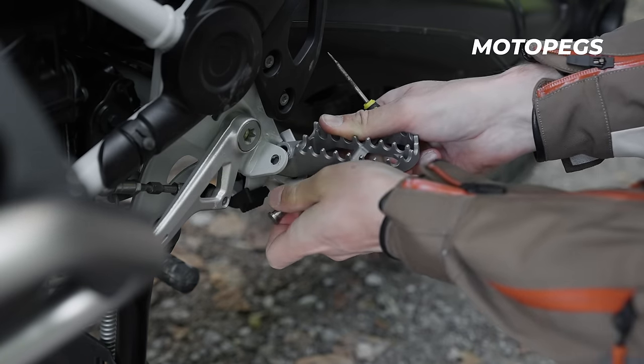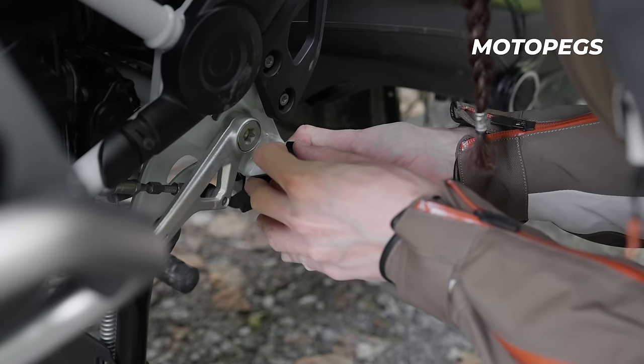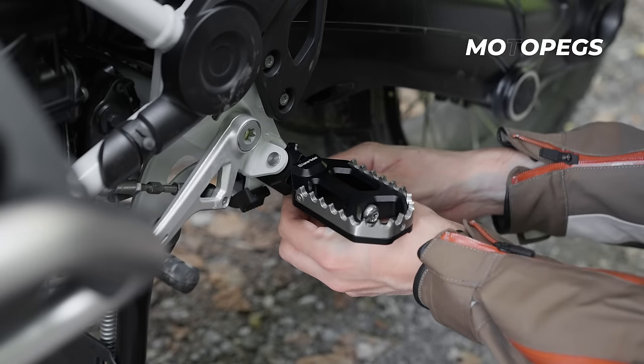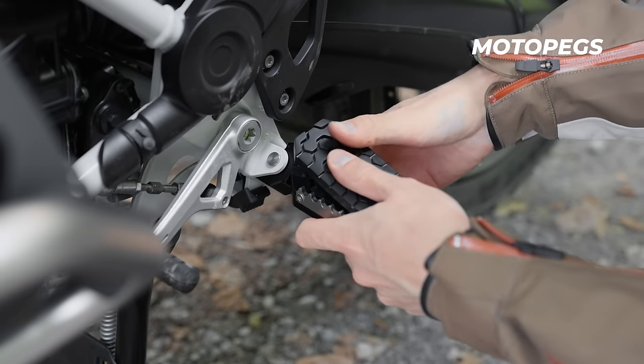And to increase the comfort both on and off the road, I install a set of MotoPegs. Besides being larger than the OEM foot pegs, they also have a progressive rotation dampening, which I can customize by changing the internal rubber pins. And to save the soles of my boots, the rubber insert can be installed and removed in just a few seconds.